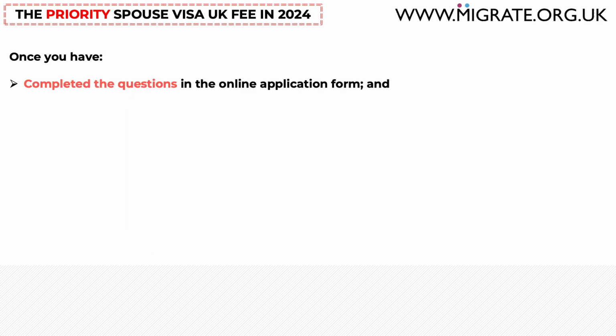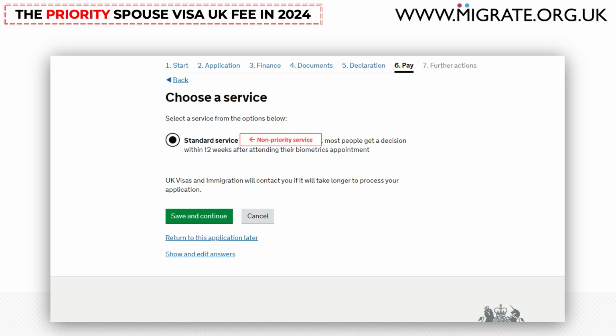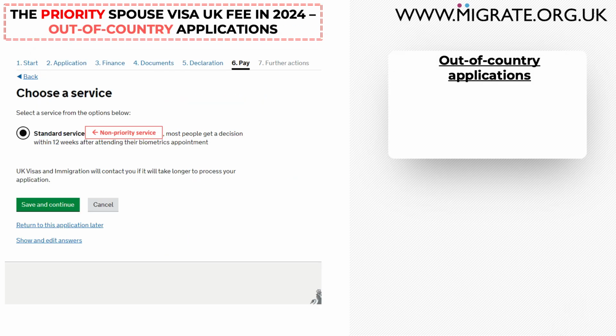Once you've completed the questions in the online application form and have paid the immigration health surcharge, which is another cost that we will also discuss shortly, you will reach the Home Office application fee payment page. For out-of-country applications where the priority service is available, this can currently be purchased at 2 stages of the application. It's worth noting that, in the past, the priority service has been available for purchase on the online application form payment page.